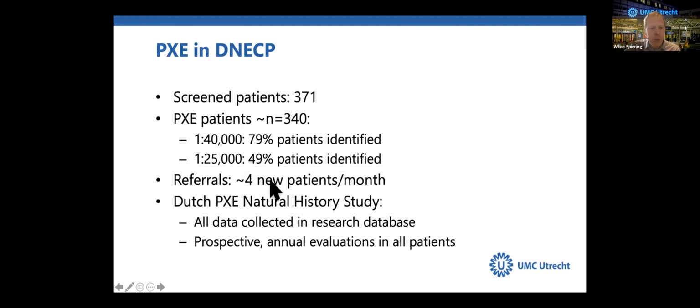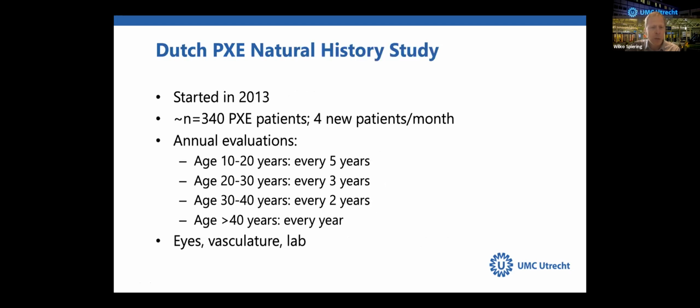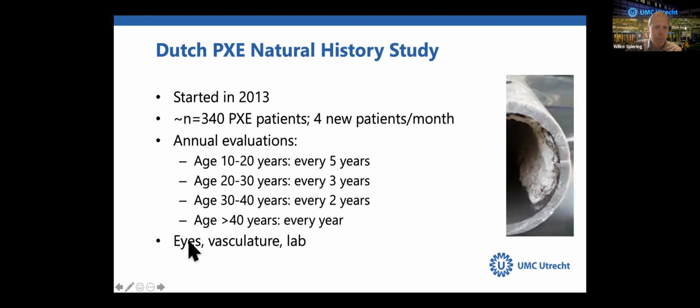We see 4 new patients each month, and we are hosting the so-called Dutch PXE Natural History Study, which was also started in 2013. We do annual evaluations ranging from once in 5 years in the young patients to once a year in patients older than 40 years. And we do extensive evaluations of the eyes and the vasculature.